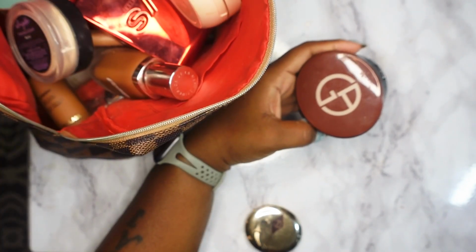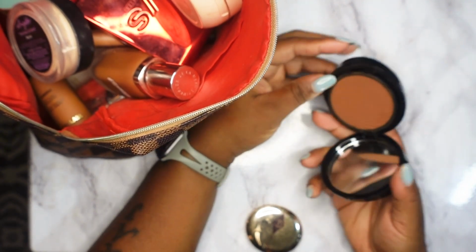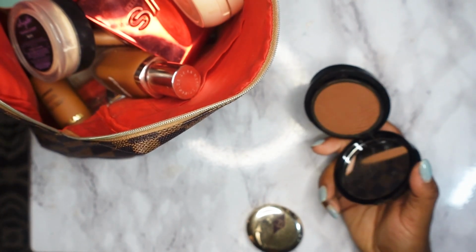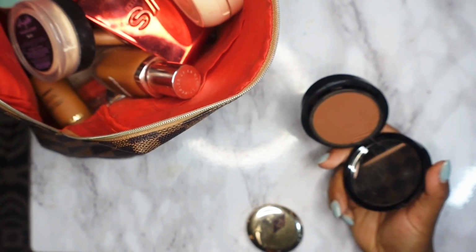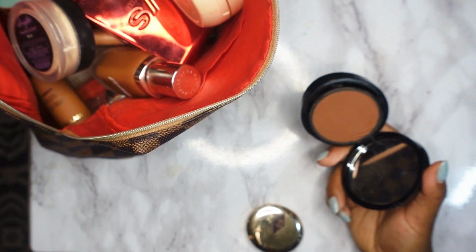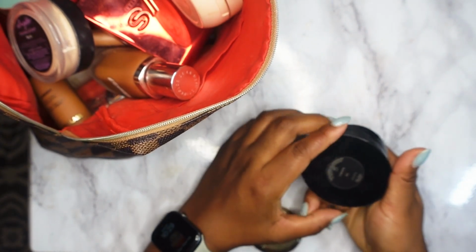And this Armani Neo powder. This is like a nice setting powder. It kind of gives your skin a nice little radiance. It's not too glowy. You just have like a soft, subtle glow. So I decided to use this. And when I first picked this up, looking at this shade online, I thought it would be great as a bronzer. But when I got it home, I realized it was too close to my skin tone to use as a bronzer. And I have the shade 14.